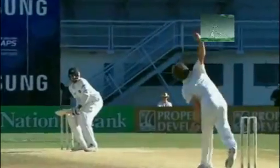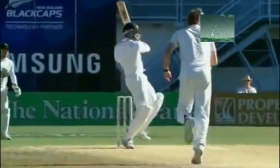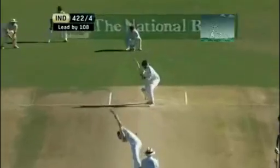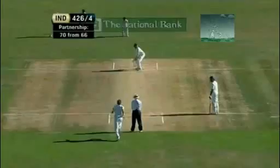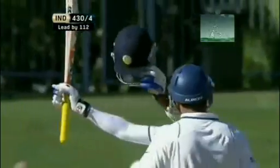Laxman's seen it like a beach ball. Now look how much time. You've got to see it early to hit it that far in front of square. There's O'Brien to Laxman, who is on 93. Make that 97. Another pull shot. Maybe even straighter than the last. Through the covers, this will race away. And VVS Laxman brings up Test century number 14.